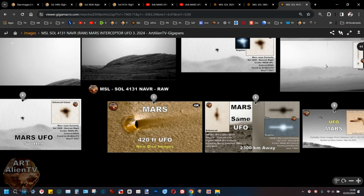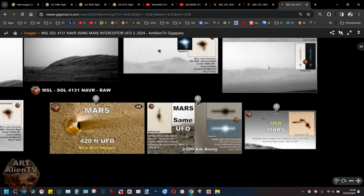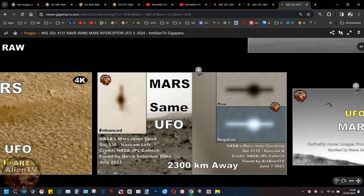We also have links down here on this Gigapan to some of my other older videos. This is a recent one, Mars, same UFO. The same UFO, exact shape, was spotted in two different craters by two different rovers, one by the Spirit and one by the Curiosity, right? The same one, 2,300 kilometers apart. So when the Spirit rover died, which was years and years ago, this particular UFO, which is saucer-shaped, left that crater and came to Gale Crater, which is where we are today.